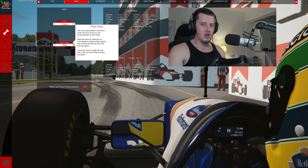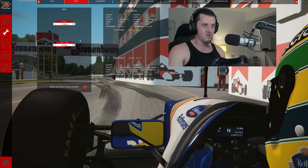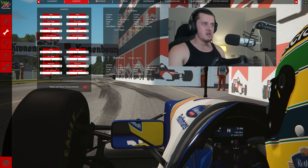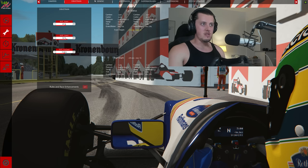I tried to bring it a bit closer, but the car was just so unstable, it was literally undrivable, especially with all the bumps and curbs here, I just couldn't drive it, so I had to basically sacrifice some wing to keep the car stable. Alignment, I've actually gone quite aggressive on camber and toe, not sure if it's right or wrong, but take it as you will. Dampers, default, drivetrain, default, generic, 54 bias, also, I think that's default, I believe.